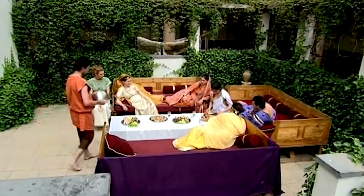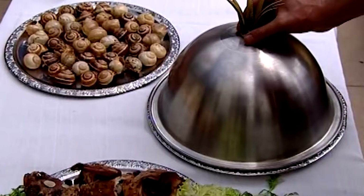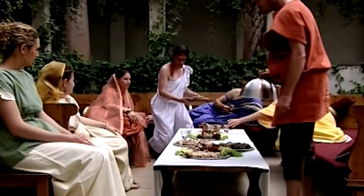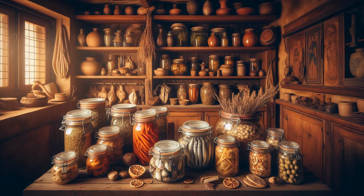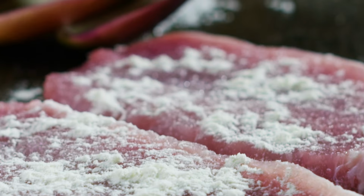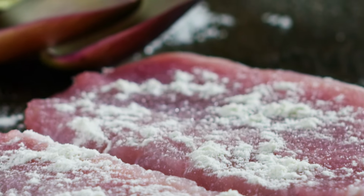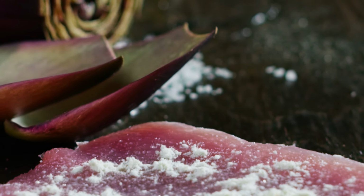The next time you are worried about your food going bad, just remember, the Romans had this figured out 2,000 years ago. While we are out here relying on fridges and expiration dates, the Romans were outsmarting food spoilage with nothing but salt, smoke, oil, and some seriously creative thinking. And considering we still use many of these preservation methods today, makes you wonder if maybe they were onto something.